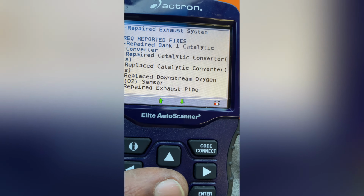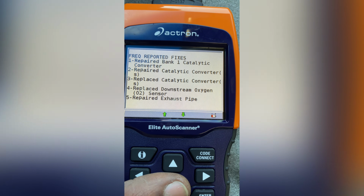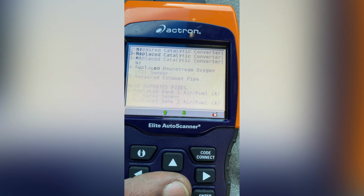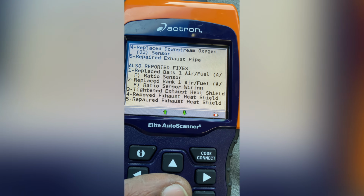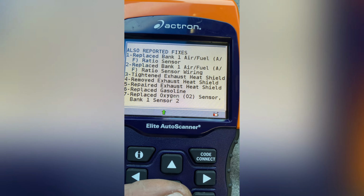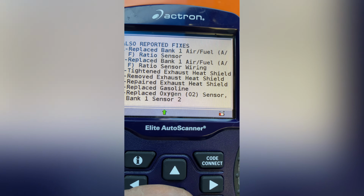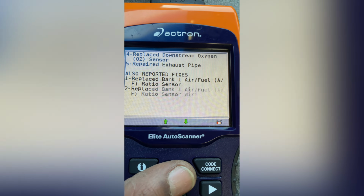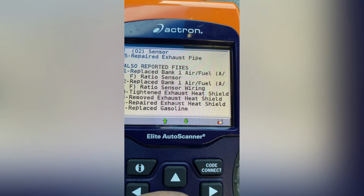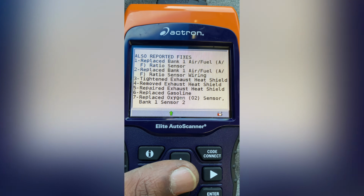See, replace downstream O2 sensor. So we're gonna do that and see what's up. Hopefully that'll be the fix. If that's not the fix, then it's my flex pipe, but other than that, those are the only things. Yeah, replace oxygen sensor, bank 1, sensor 2. See, it's at the bottom. So let's do that.